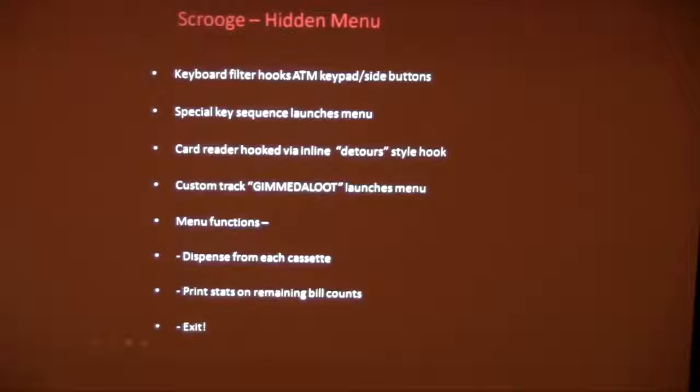Now the card reader is hooked via an inline detour style patch. This is where you essentially patch a branch instruction into the piece of code you want to intercept. The branch jumps to your code, it executes, and of course it returns to your original function. So with the hook in place on the card track read buffer, if the track 2 data matches the magic string, it pops up the menu. The menus are mini functions, pretty standard for what you'd expect from an ATM rootkit. You can dispense from each of the cassettes in the dispenser, print stats on the remaining bill counts, as well as the master passwords and so on, or just exit.